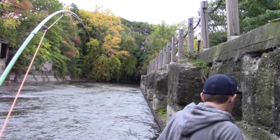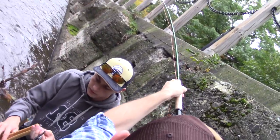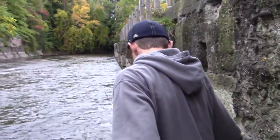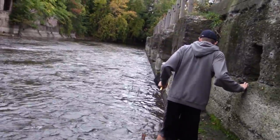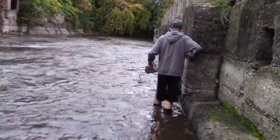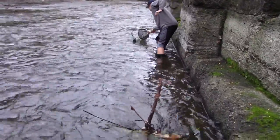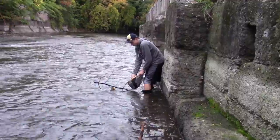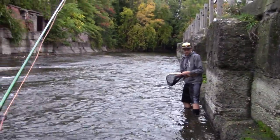Go ahead. You want a net? Yeah. Here, take it from me. It's on my back. The magnet? Yeah, but it's also clipped on, so you're going to have to unclip the clip whenever you pull it through. Smaller than I thought. Bring him on over.